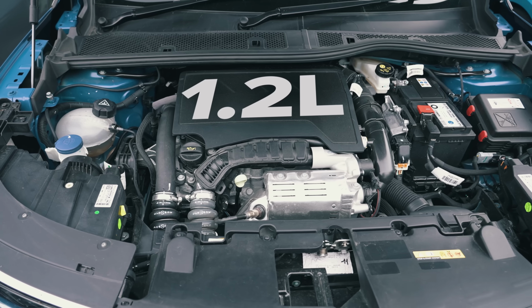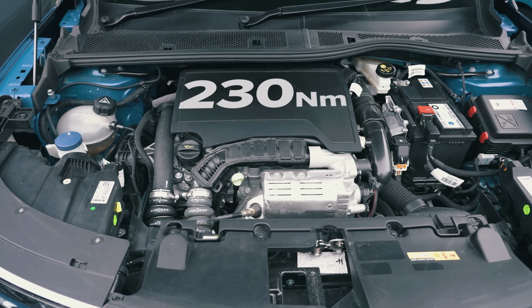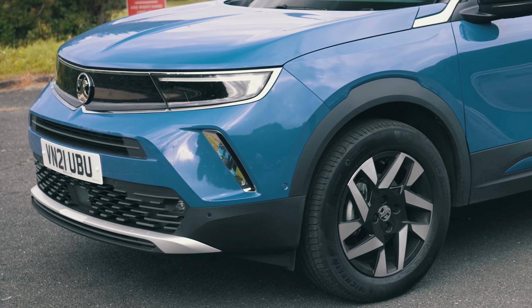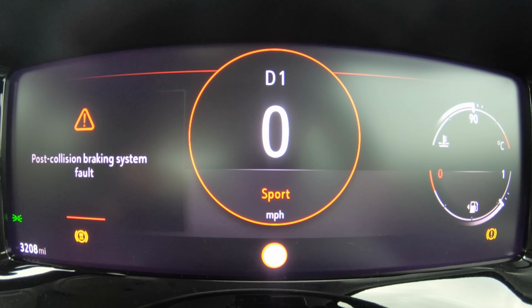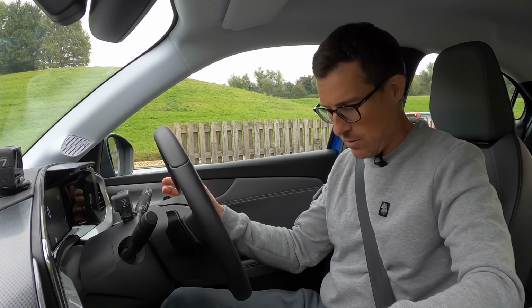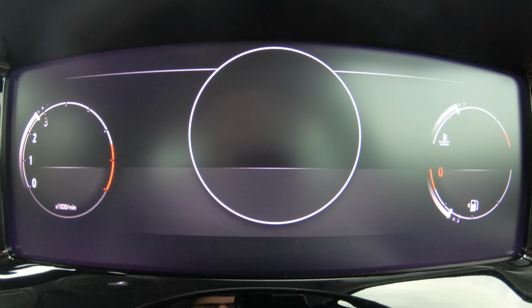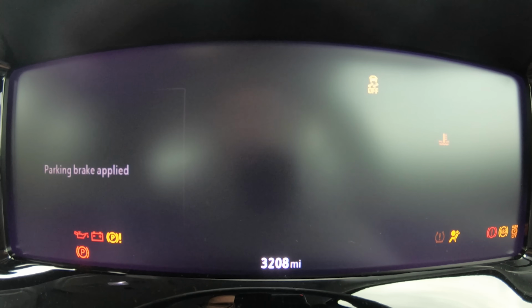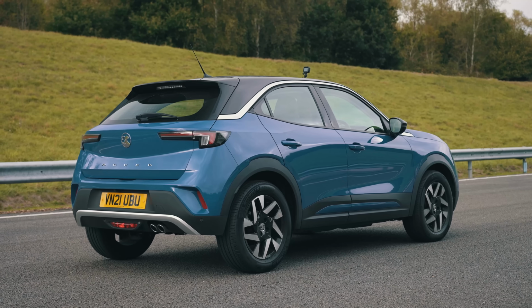This Vauxhall Mokka has a 1.2 litre 3-cylinder turbo petrol with 130 horsepower and 230 newton meters of torque. It's driving the front wheels only via an 8-speed automatic gearbox. Let's do this. Oh, what's going on? I freaked it out by trying to launch it and holding it on the brake. Doesn't like a brake boost. I think I'm just going to floor the throttle. In fact, I'm going to turn it off and on again. Oh, shut up. There you go. There we go, all's fine. So to launch this, I'm going to have to just floor it, see what happens. Here we go. 3, 2, 1.